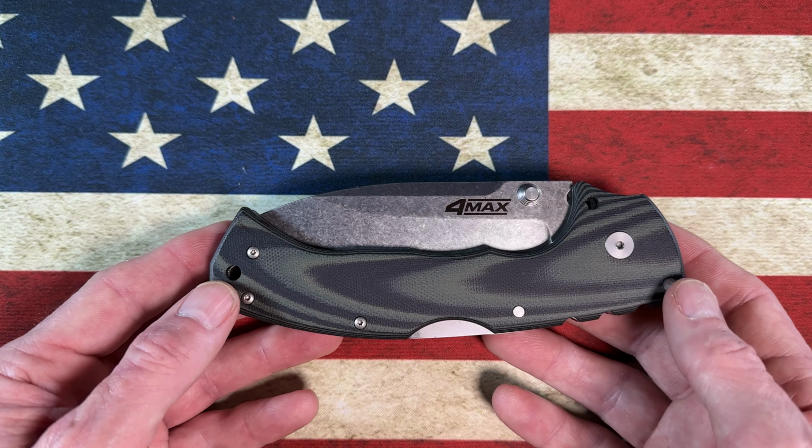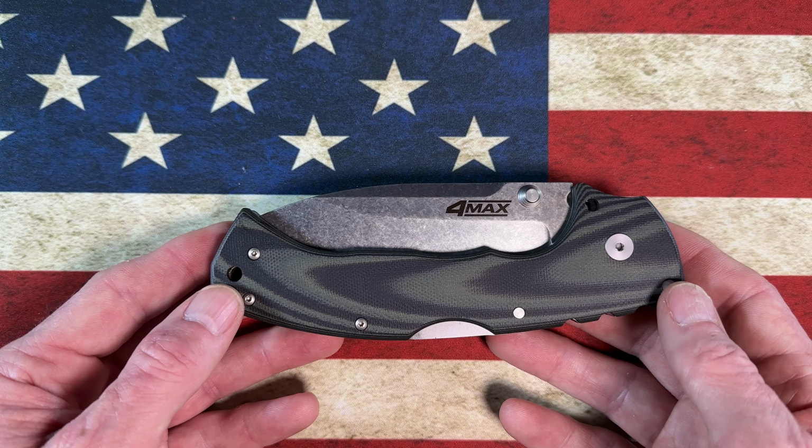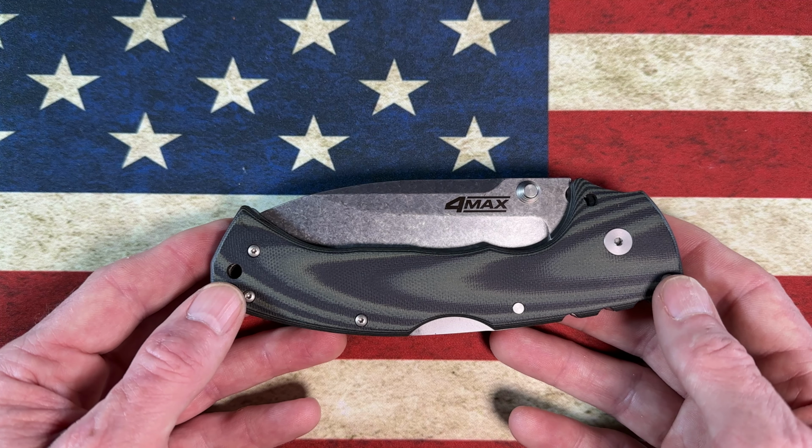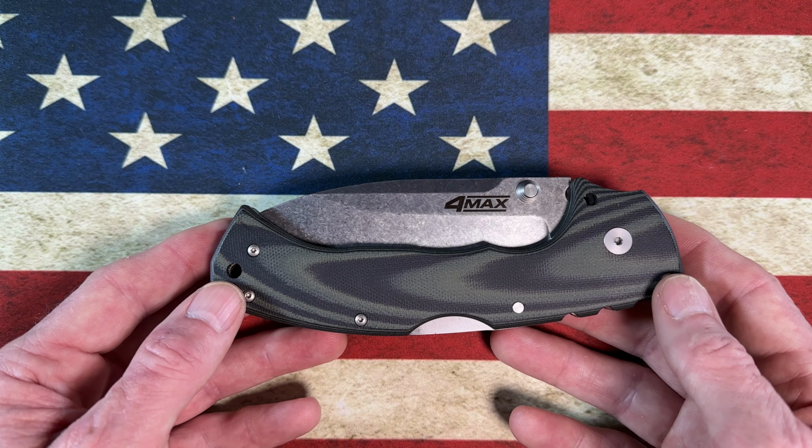Even though I didn't carry it that much, it went on camping trips with me. It stayed in my bigger bug out bag, and it was just kind of my go-to knife. I've got a sheath that came with a different knife on my big bug out bag that rides on the strap, and the 4-Max goes in that particular sheath because it is a heavy knife. The weight of this is heavy. It's just a heavy knife.